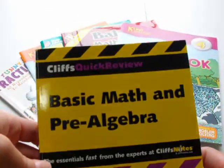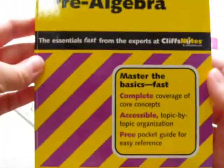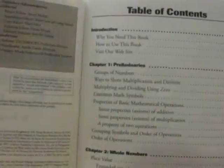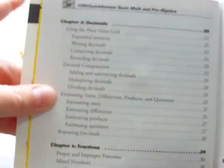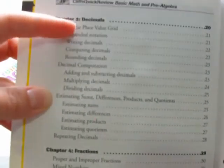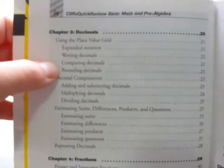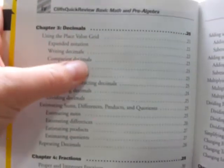And this one here is just a Cliffs Quick Review over basic math and pre-algebra. In the front it has a little pocket guide, a quick reference. They make these for a number of things: Algebra, Algebra 2, all kinds of stuff. Here's the table of contents. This is just a review book. If you're in school and you're struggling with understanding decimals, you can turn to this chapter and go to the topic you're having trouble with. Like, are you having trouble writing decimals? If so, you go to page 22, which we will go to now.